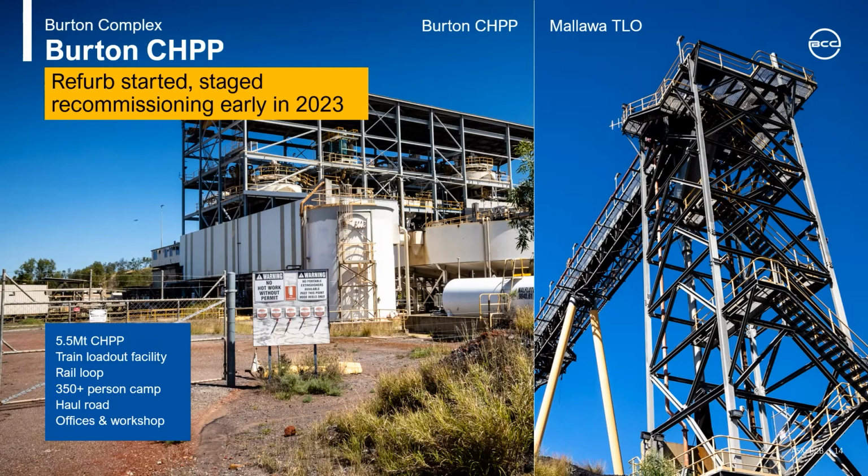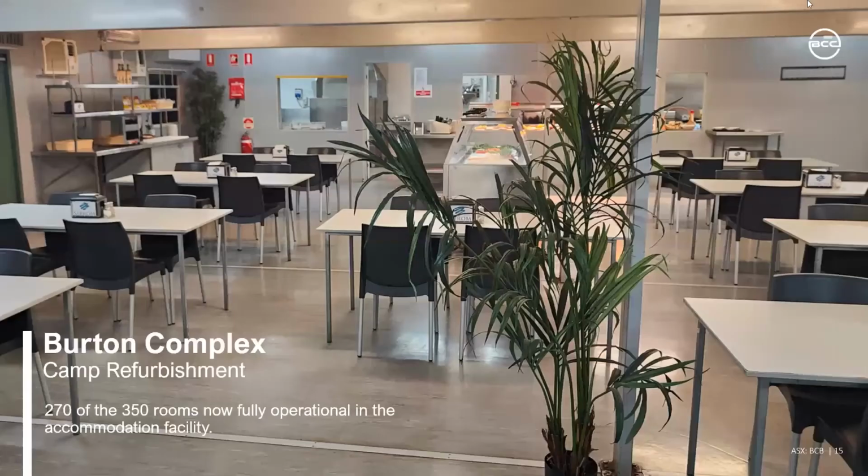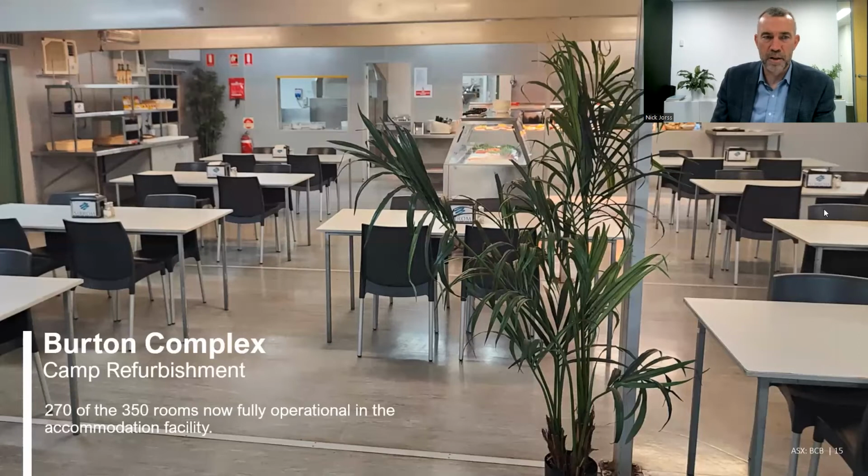Great set of infrastructure. We're also doing some crushing and screening. So we're doing some bypass coal, and this thermal market allows us to get a very good price for that, effectively 100% yield coal that's coming out of this Broadmeadow East pit. Here's the mess hall, 270 out of our 350 rooms we've now refurbished in the camp, and there was up to 660 rooms in this facility, so we've got plenty of space to grow.